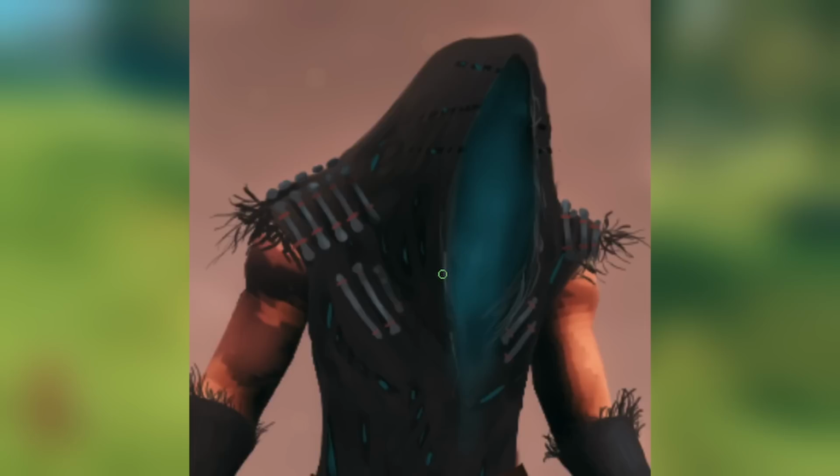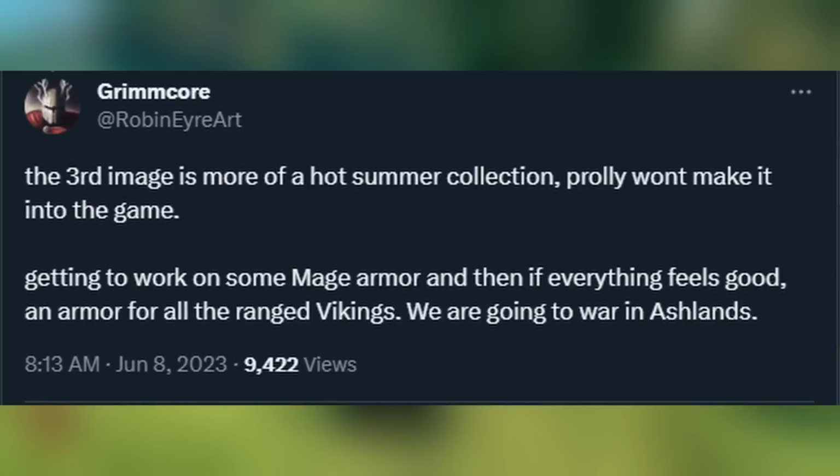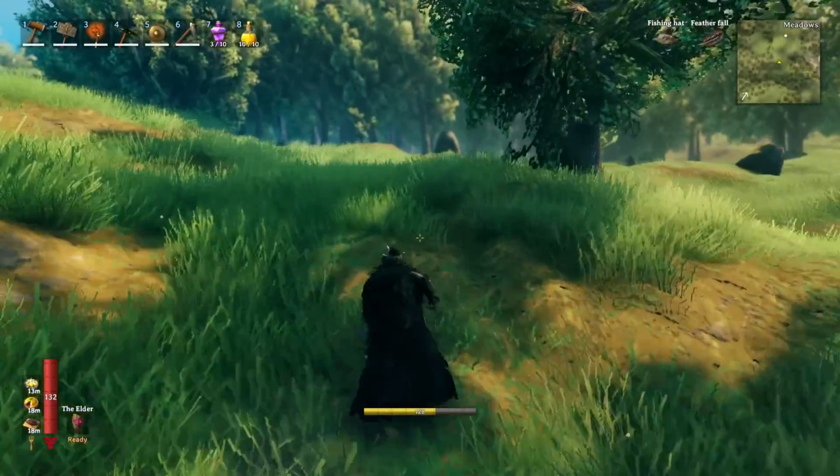Sadly, we do not get any pictures of the ranged armor, but we do know there is going to be a ranged armor, because in the comment that he replied to, he said that he was working on this, which is the mage armor concept, and then he was going to work on something for all of our ranged Vikings out there. Let me know what you all think about all of this stuff.